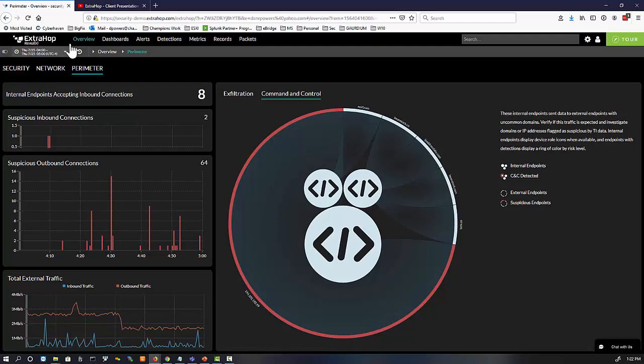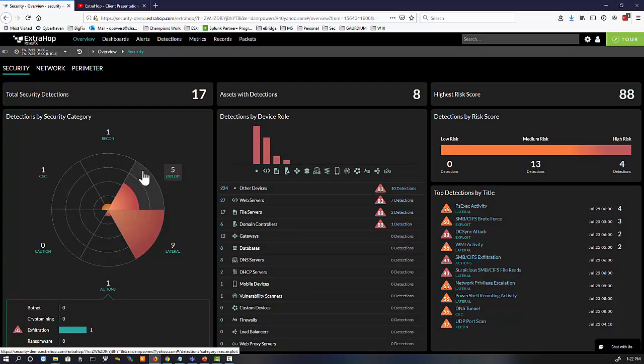So I'm going to click back here, back to the overview for a second, and let's take a look at some of the things we see here in a little more detail. So again, auto classifying other devices, 10 detections, web servers, 17 file servers, 2 detections out here. Your domain controllers, that'd probably be something I really want to go look at. These risk scores are scored based on what's going on. So obviously the higher the risk score, probably something you want to go look at quicker. It's showing your highest risk score, obviously that 88, right? And we can see low risk all the way to the highest risk of what's going on.